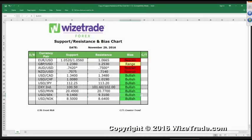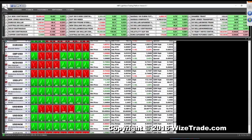Okay. Dollar yen is back above. Is dollar yen at new highs? Dollar yen, almost new highs. Close.